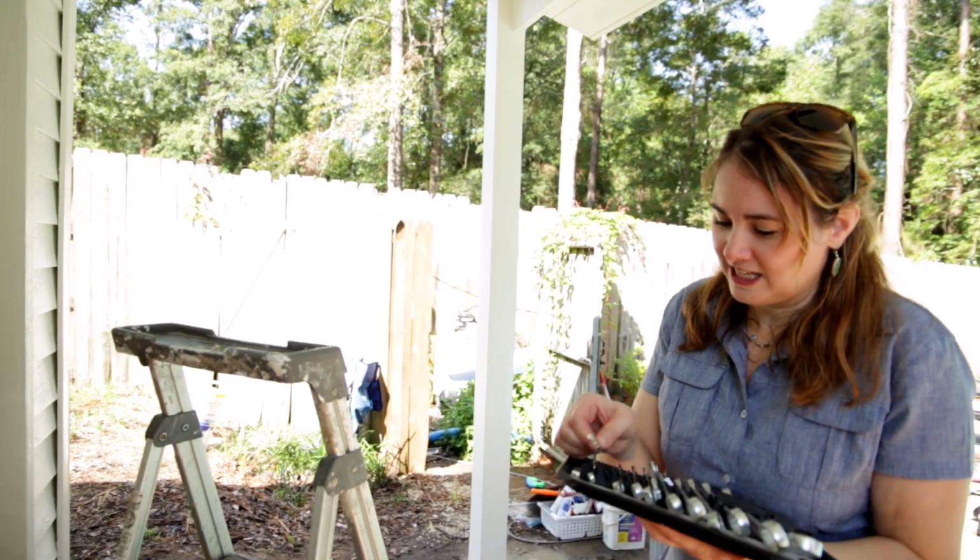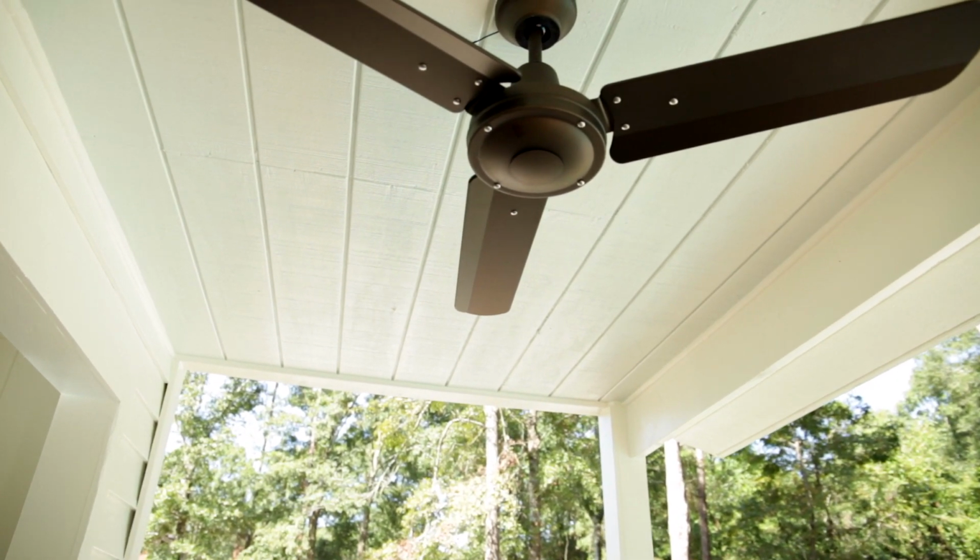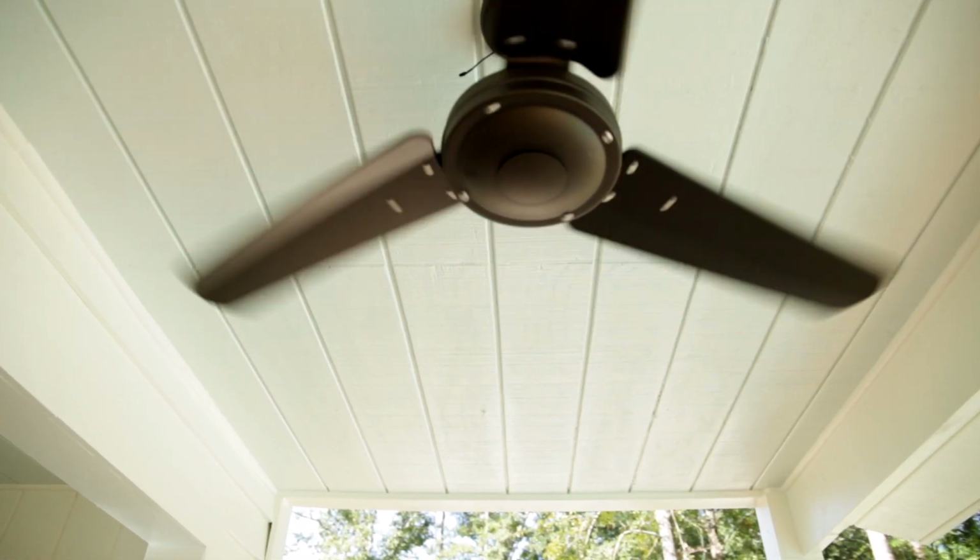And I think that we've got this one going the correct direction. So let's see. Maybe. Whoop, whoop. Counterclockwise. These are really cute.